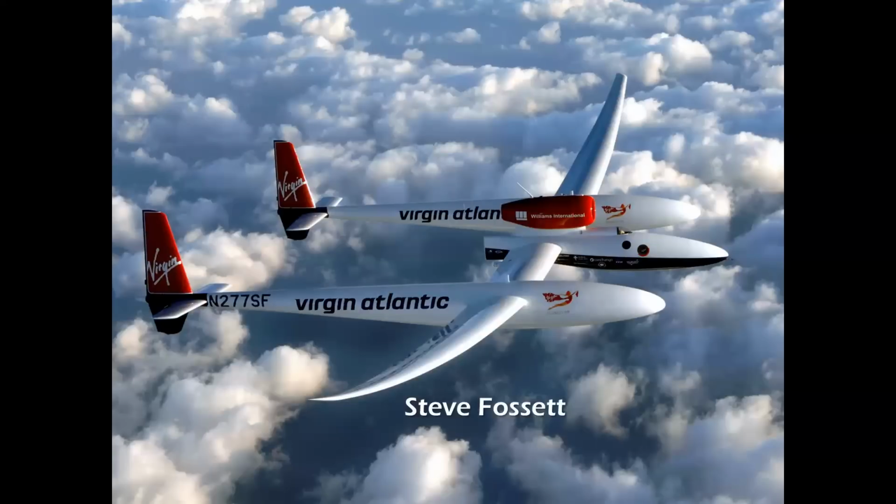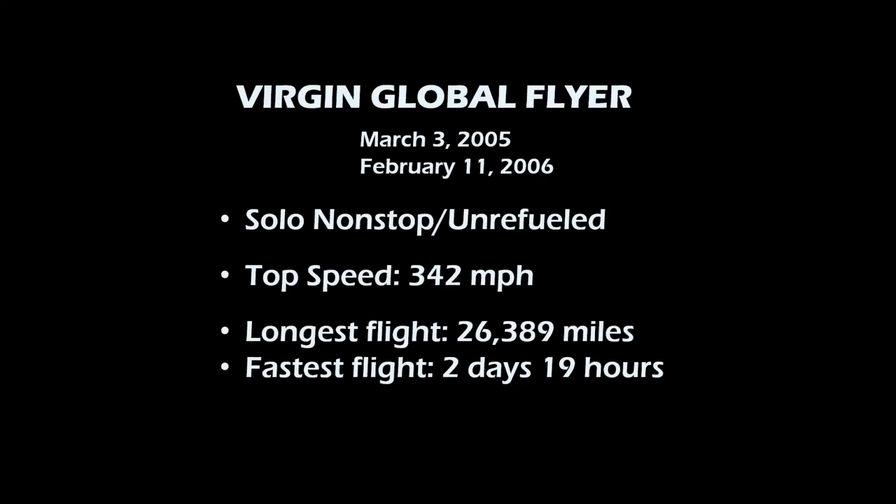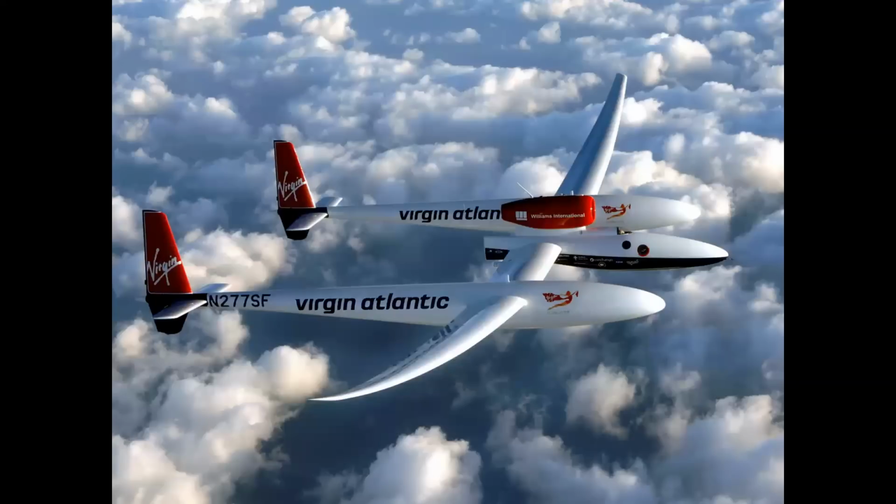Well, we go from the first nonstop unrefueled flight to the first jet-powered nonstop unrefueled flight flown by Steve Fossett. The Virgin Global Flyer made 2 flights about a year apart. The top speed of this airplane was 342 miles per hour. The longest flight was 26,300 miles, and the fastest flight was 2 days, 19 hours. Quite a difference from the Voyager's 9-day flight. As you can see, the airplane is essentially 2 giant flying fuel tanks joined by more fuel tanks in the wings and the center pod there with the pilot and the Williams jet engine. Very innovative machine. And again, 2 separate flights about a year apart.